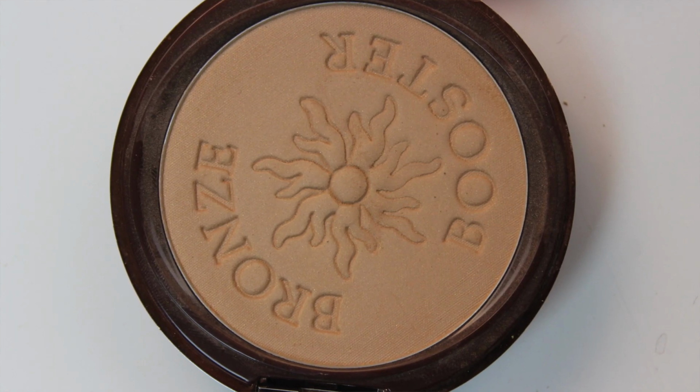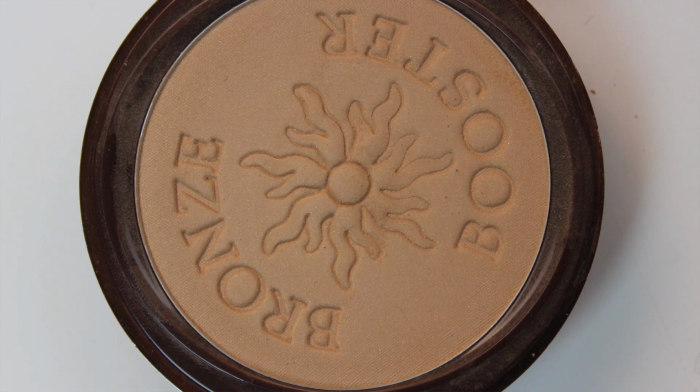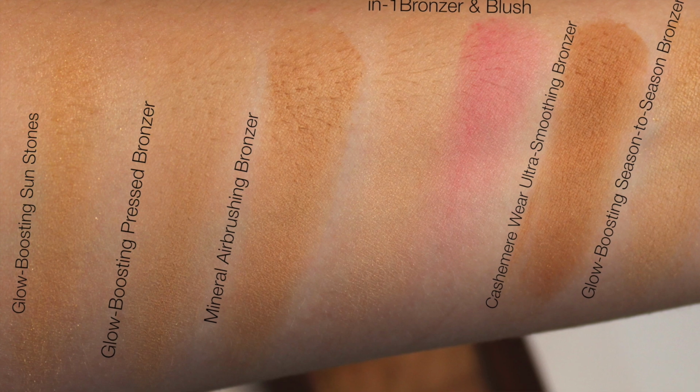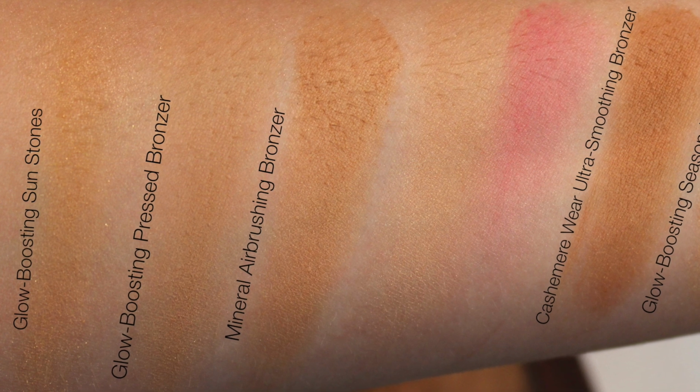So there's that product. And last for the Bronze Booster line, at least here for a while, is the Glow Boosting Pressed Bronzer in Fair to Light. And I wanted to pick this up because it looks very, very similar to a super popular matte bronzer out, the Too Faced Milk Chocolate Soleil bronzer. In fact, it is super matte, it's super flattering to super fair skin tones, which is the appeal of the Too Faced Milk Chocolate Soleil, is that you can wear it as a very fair skin person and not look like an Oompa Loompa. That is what this will give you. So heads up to all the fair skin girls out there who still want to rock a bronzer or a contour, definitely have your eye on this.